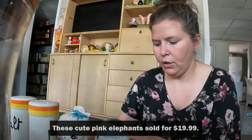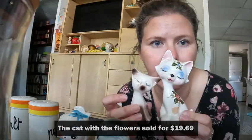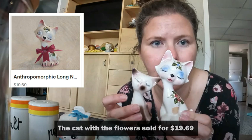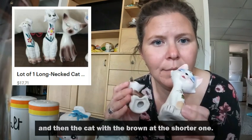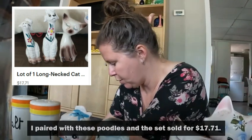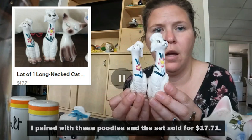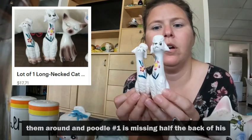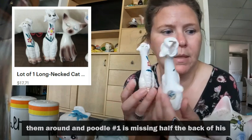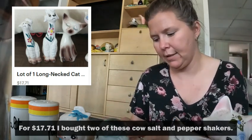These cute pink elephants sold for $19.99. The cat with the flowers sold for $19.69. And then the cat with the brown, the shorter one, I paired with these poodles, and the set sold for $17.71. I thought those poodles were so cute. And then I turned them around, and poodle number one is missing half the back of his head. So I paired him with the cat, and again, the set sold for $17.71.